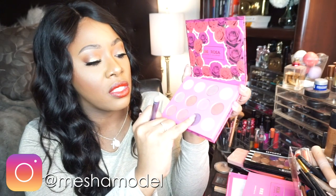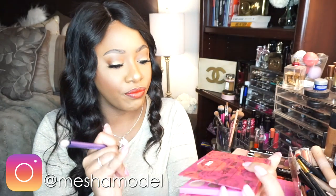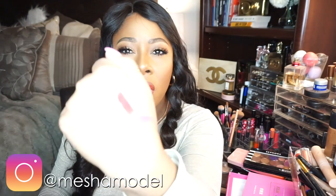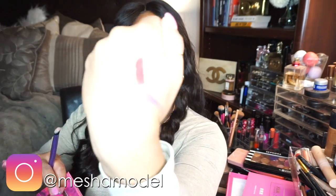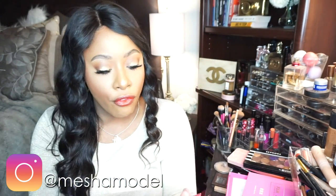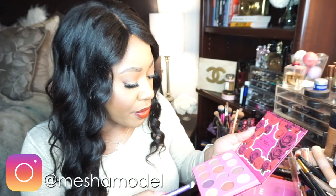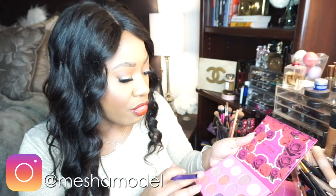Now, they just go all over the place when you swatch them. It's so talky. So you'll get a lot of fallout. It's pigmented, but you will get a lot of fallout with these because there's so much talc in these. It's so powdery. I don't like that, but yeah. Not bad though for $12. I mean, the packaging's cute or whatever, but yeah, it's just not my thing.